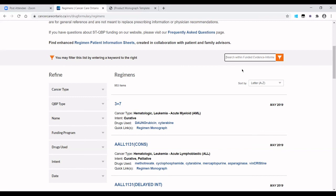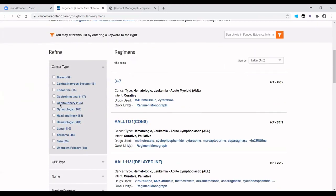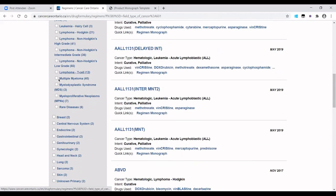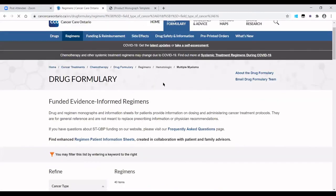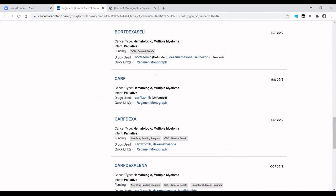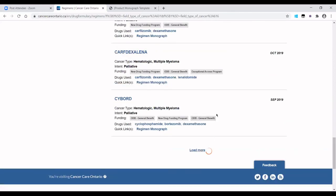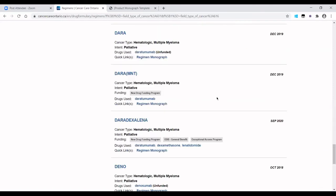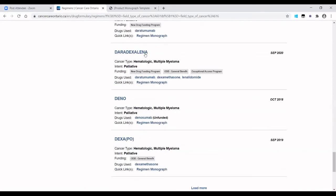There's a couple ways. You can search by condition. So you can go cancer type, hematologic, and then just refine it so that you see only the multiple myeloma. So there's 40 regimens that are endorsed officially and published by Cancer Care Ontario. And then you can find that regimen. So that one is probably called DARADEXALENA because it's got those 3 medications in it. So here it is. So it's DARADEXALENA.